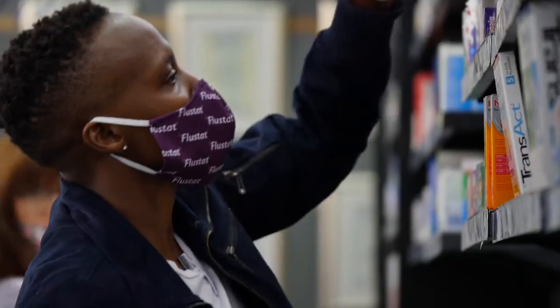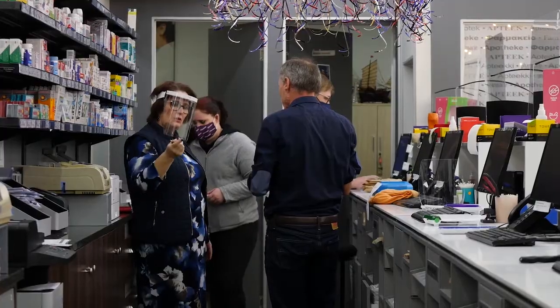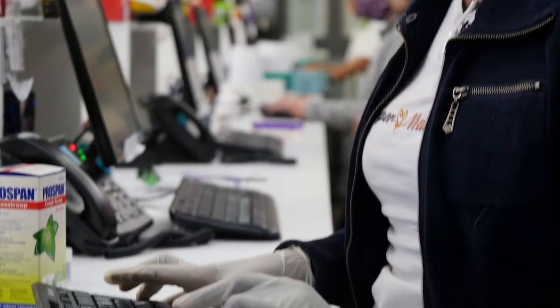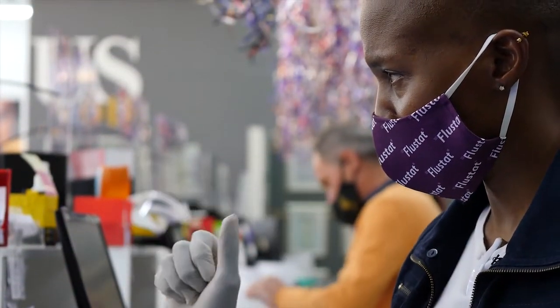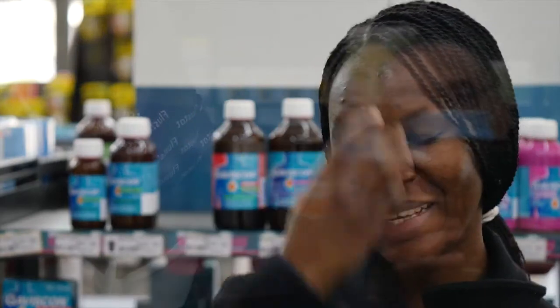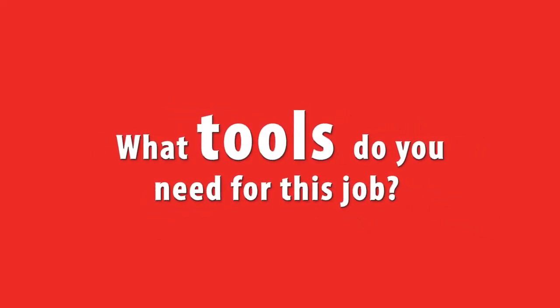Another skills that you need is organizing skills, teamwork. It's very important to work as a team to make sure that you provide that service to a patient. Remember, when the service is very good in the pharmacy, the patient will consider you again for future sales. They will come again and visit the pharmacy.